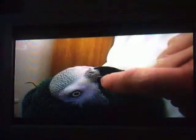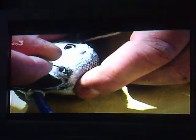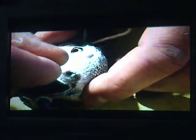You can see the blocked nostril there. But this one's all fairly blocked up as well. With Rosie safely under anaesthetic, Matt starts unblocking her nostrils. And this is known as a rhinolith, a bogey to the rest of us.